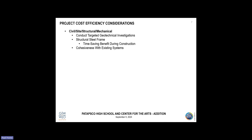as good stewards for the county. And on a civil and structural mechanical standpoint, we're conducting targeted geotechnical investigations. We're doing a lot of borings out there. We don't want any surprises during construction. We're looking at the steel framing. If we could put the steel framing up and then come back and put the masonry up, that usually shortens the construction period, therefore saving money.